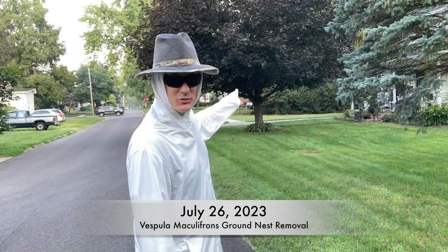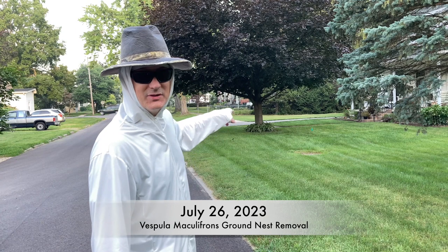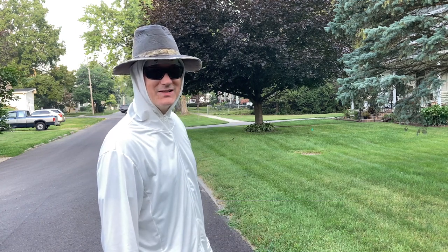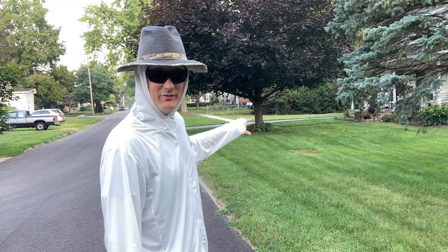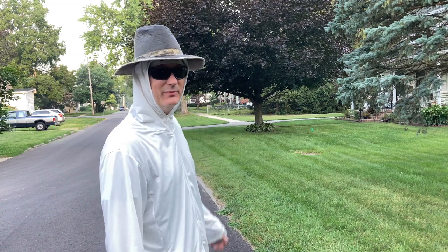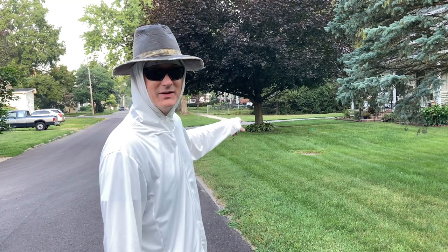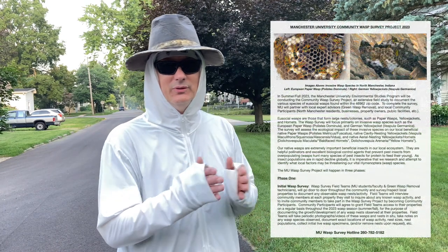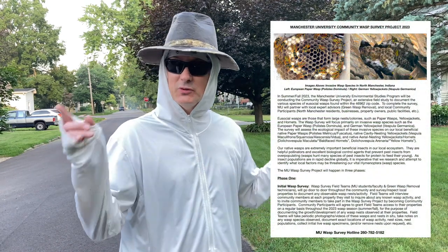And underneath this tree is a ground nest of Vespula maculifrons, which is Eastern Yellowjacket. They typically nest in cavities, usually underground, sometimes in trees, sometimes in buildings, but very often underground, and that is the case here.